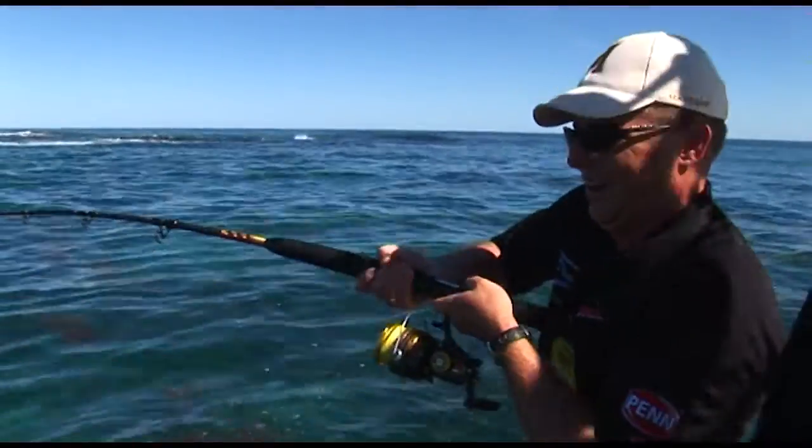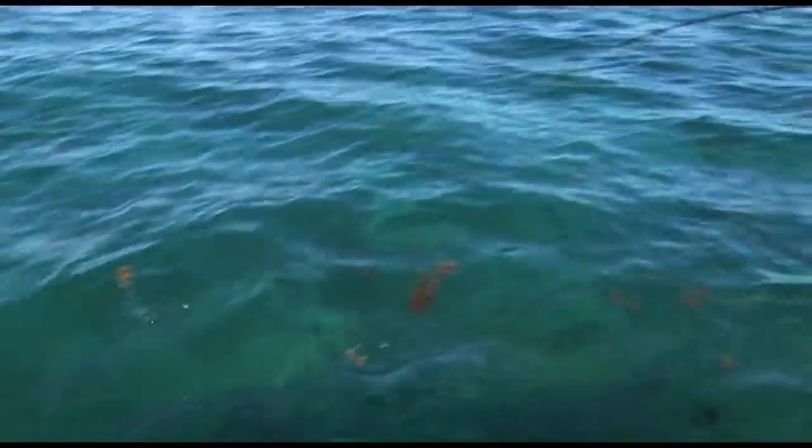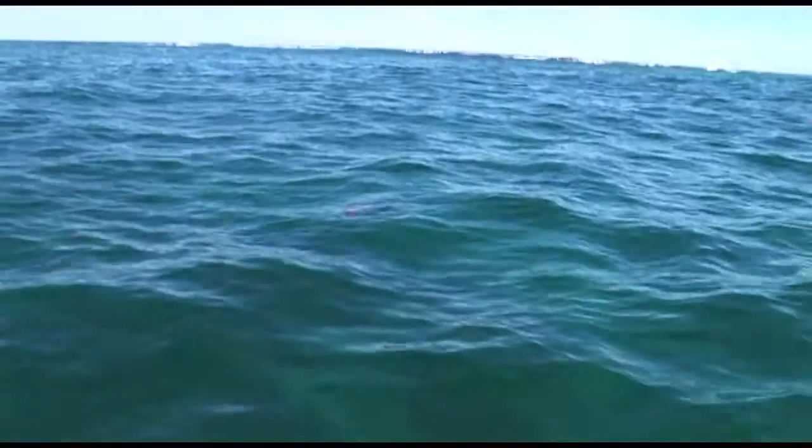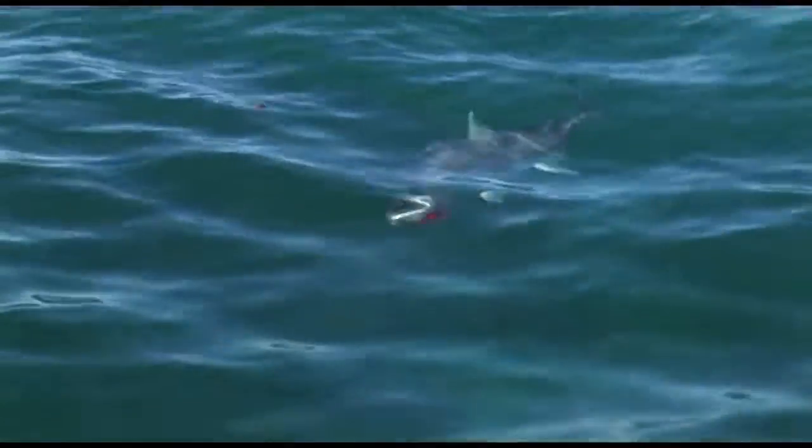Jeez, we've got some stamina. Nice, just get that boat forward and to the left, please. Nice one. Just keep that boat moving, there's a lot of rocks around here, so we're just gonna keep following the fish. Look at that, nice. What a GT. That's a beauty, mate. That's about 10 kilos, maybe 12.